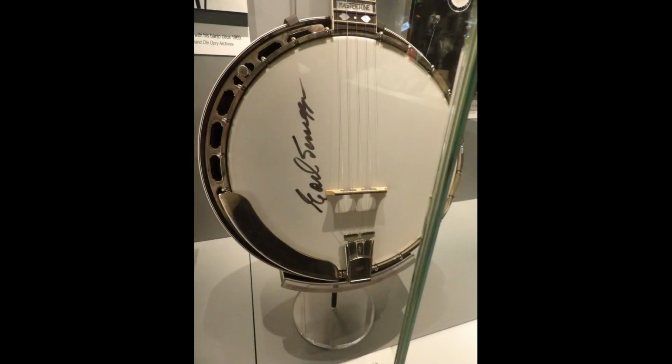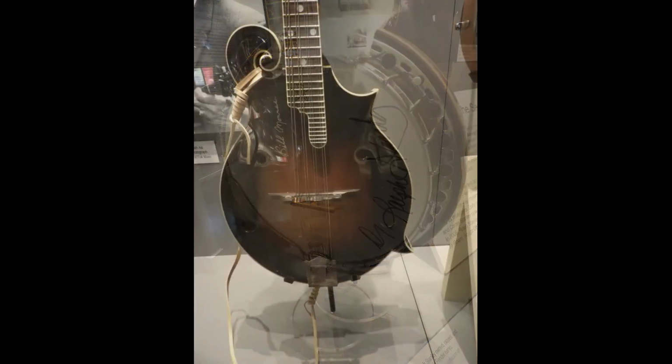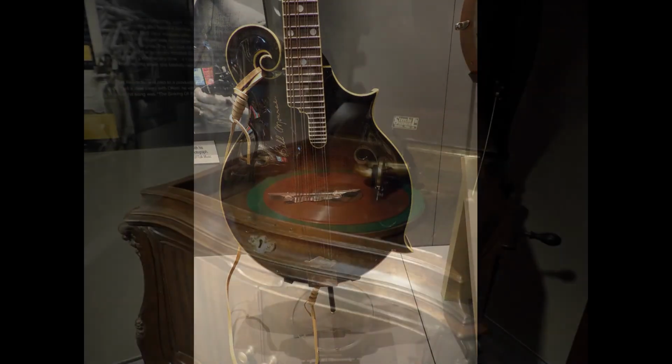And this is a banjo signed by the banjo great, everyone knows him, Earl Scruggs. This is a banjo signed by Dr. Ralph Stanley. A lot of you know Dr. Ralph Stanley as the singer of Oh Death from the Oh Brother, Where Art Thou soundtrack that was popular a few years back. This mandolin, Mr. Bill Monroe, Blue Moon of Kentucky.